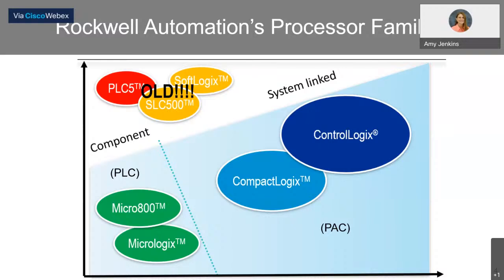These are known as PLCs, or Programmable Logic Controllers. These types of processors are used for small, standalone control systems. The CompactLogix and ControlLogix system-linked processors are known as PACs, or Programmable Automation Controllers. This is the newest designation for controllers, optimized to support both discrete and process applications. PACs support an open architecture and incorporate modular design. This helps multiple devices, networks, and systems communicate and operate with each other. The CompactLogix is geared for medium-sized control systems, whereas the ControlLogix family is geared toward larger systems.